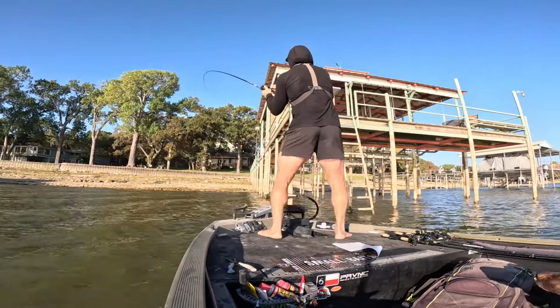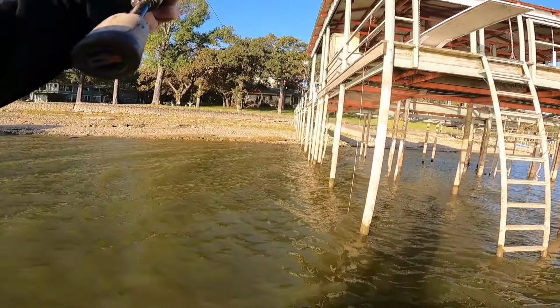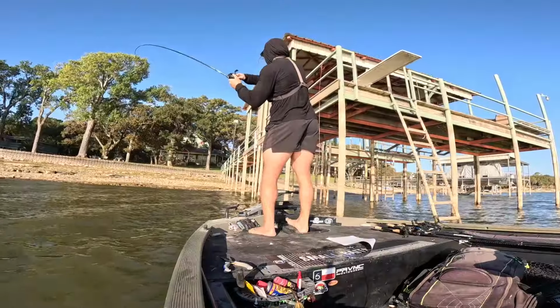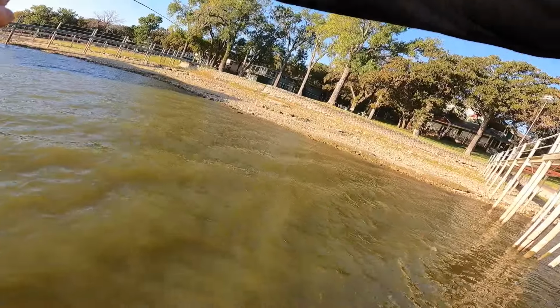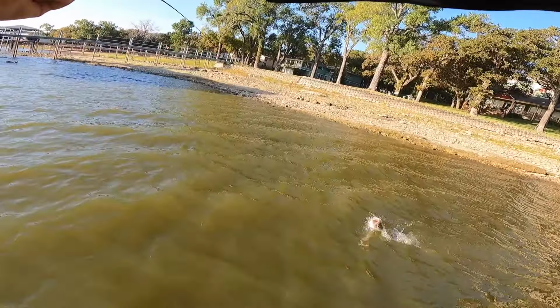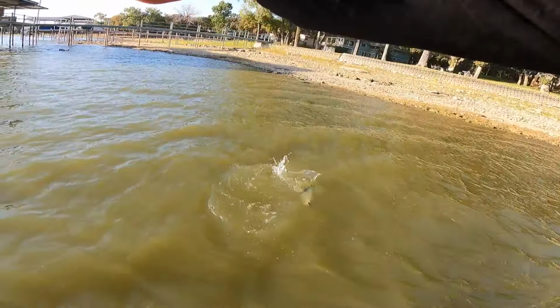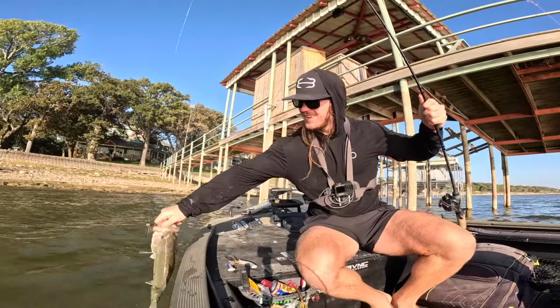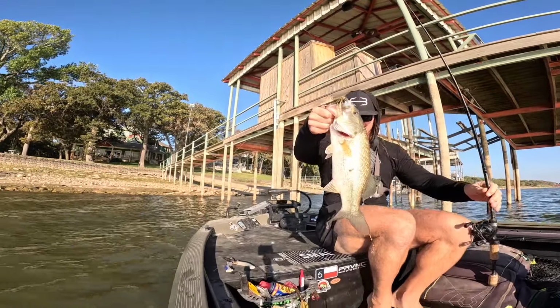Oh, guys, I think it might be another largie. Oh man, nice one too. Good grief, again. He's sitting right by that dock piling waiting for stuff to blow through, I bet. Got him. There's another keeper.